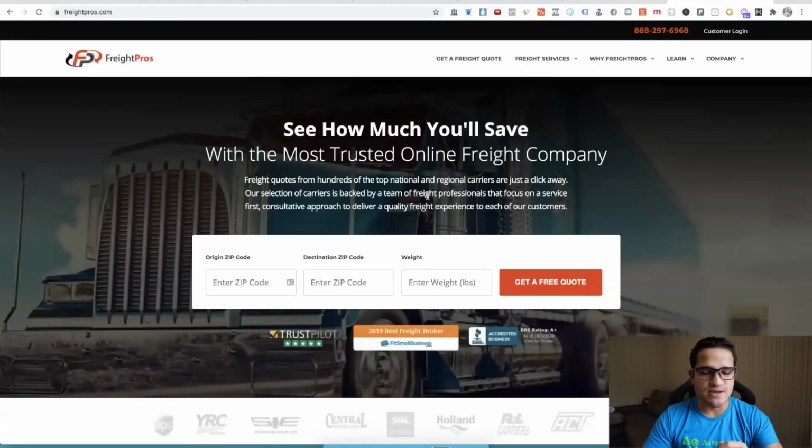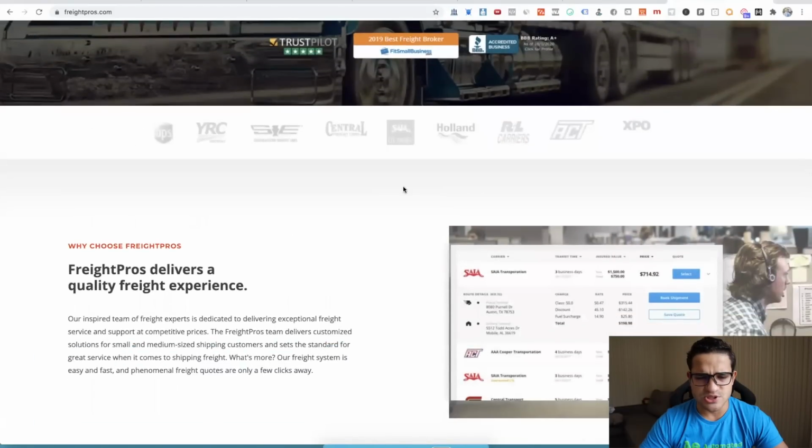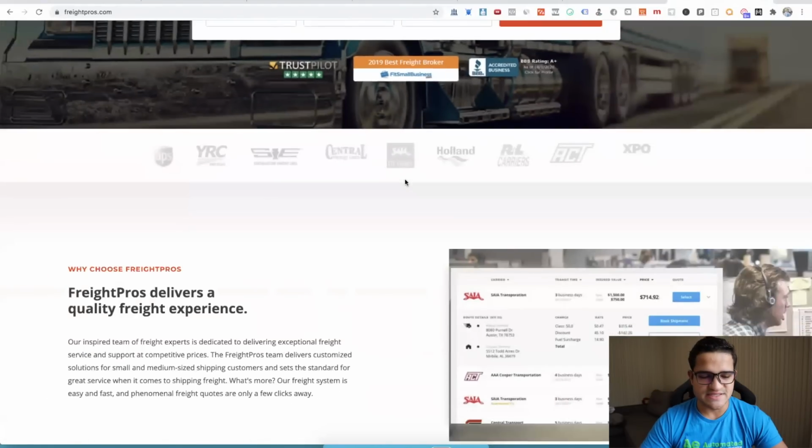And then the last one is Freight Pros. Freight Pros is more of just national in the US. So if you're selling products just in the US, or if you're wanting to ship them in 1 to 2 days, then you can definitely use Freight Pros. They focus on the US market exclusively. So if you are shipping, let's say, to Canada or to the UK or to Europe, then you might not want to use them. You might want to use Shipbob or Redstack. So Freight Pros, also a really good one. They're really good on Trustpilot, and they are the best freight broker on fitsmallbusiness.com.